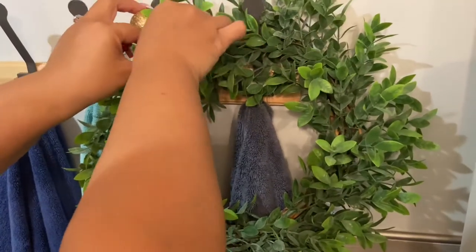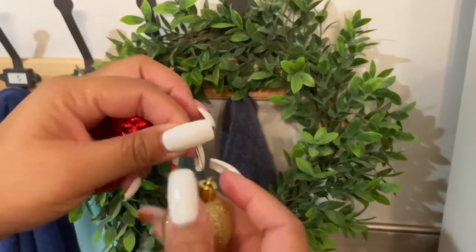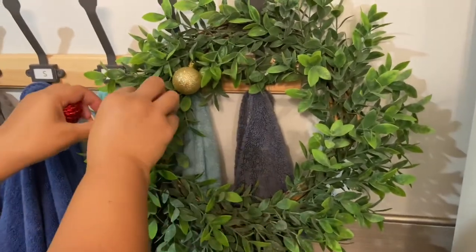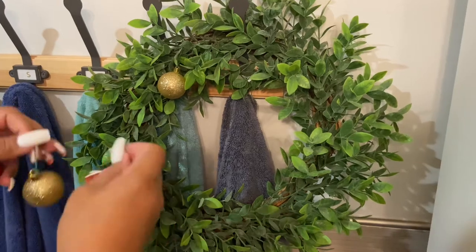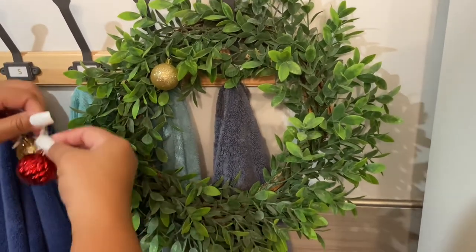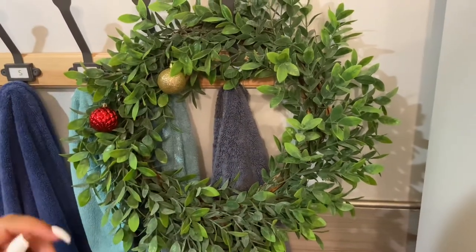Let's see if I can decorate this one. Oh, yeah, see? I like how the green, what are these called? The green hooks. The green little hooks. They blend in. So it looks like it's really hanging there. Like this one.